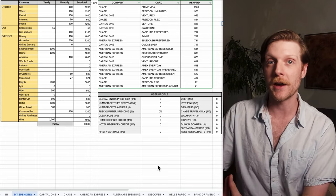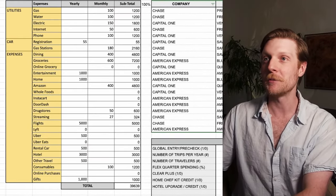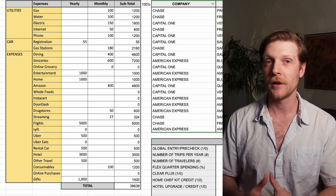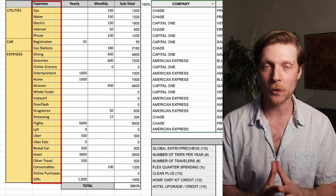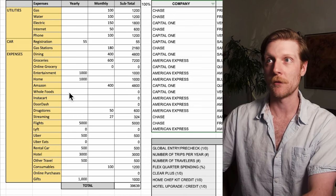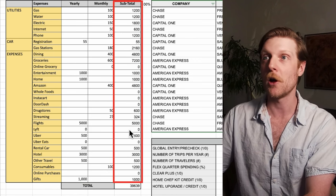So here is my dashboard on my credit card spreadsheet. This first section on the left is my budget. This is roughly how much I'm planning to spend on my credit card. I've got every category you can think of, but most importantly, I have all the categories that are showing up on the credit cards. If some spending category is gonna affect a bonus, or if different spending categories are gonna give more or less points per dollar spent, those are broken out on this budget. So I've got monthly expenses, I've got yearly expenses, and then it totals up on the right.